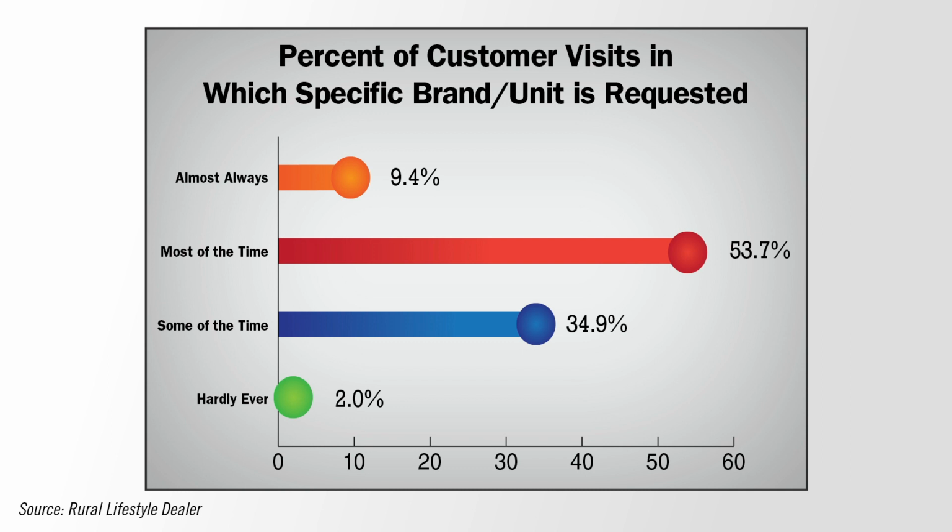What's driving optimism in terms of product segments? Zero-turn mowers. This category tops a list of products with the most potential to increase unit sales, as well as the list for products that dealers expect to add this year. The survey shows a boost in brand recognition, as about 63% of dealers say that customers have a brand in mind most of the time or almost always when they visit. That's up from 52% last year.